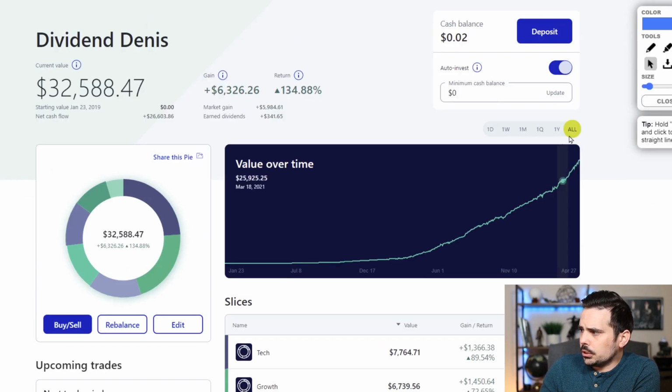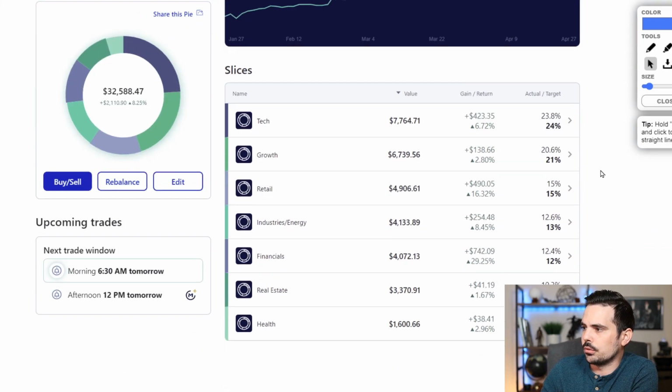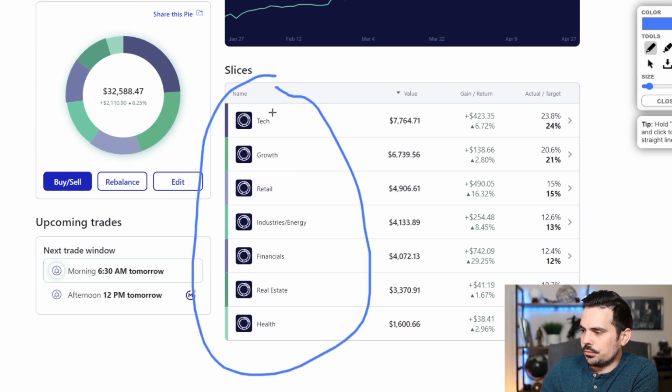So we can take a look here and see. Let's go to the last quarter and see how we are doing with all of our slices. Right over here, I'm partially cutting some of this off, but you can see all the slices, all these different groups that I put together. I have a tech, growth, retail, all of these different things. You can see the growth that they've had. I try to ignore the percentages here personally, and I just focus on the gains right over here. That's more of what I care about because the percentages are kind of wacky on money weighted returns, just FYI.